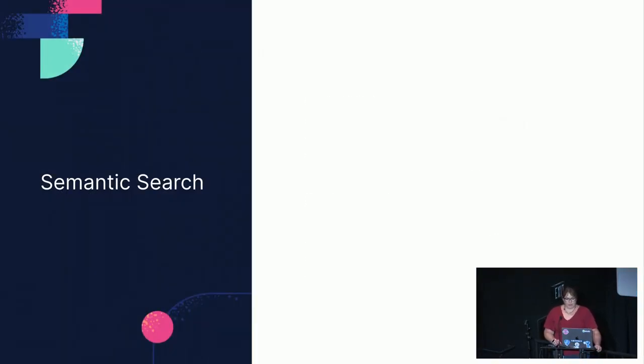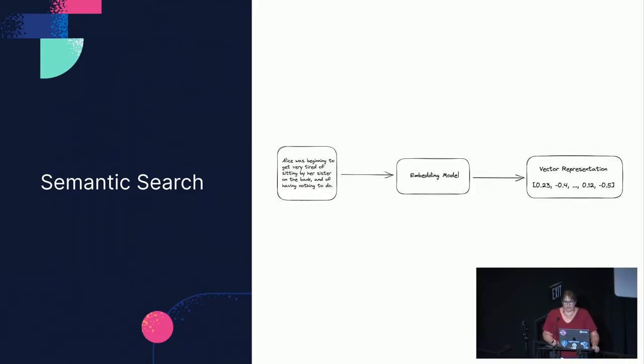So a quick refresher on semantic search. We've already gone through this in a few processes, so I'm going to go through it really quickly. You're going to take these text strings and translate them with an embedding model into arrays of floating point numbers, or dense vectors. And we're going to search on them using approximate nearest neighbor, the ANN search, or brute force KNN search.